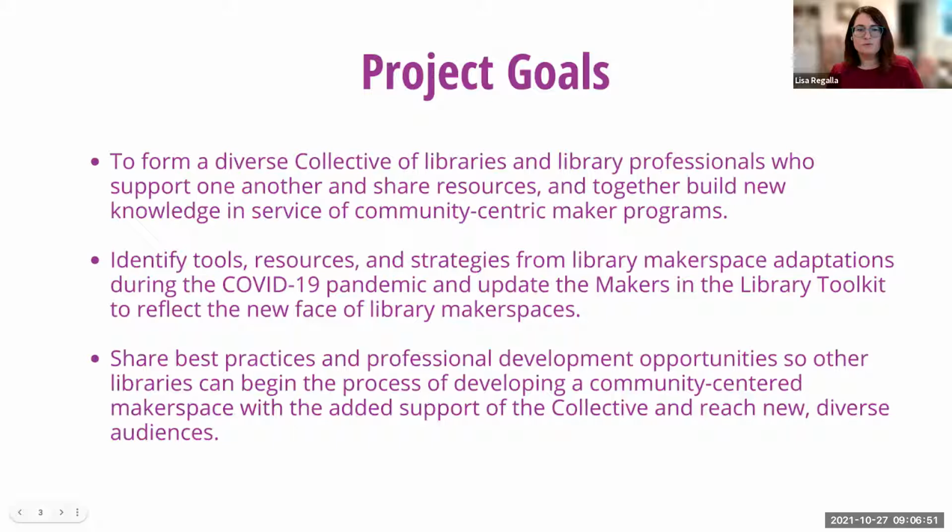We also want to identify tools, resources, and strategies from all of the amazing library makerspaces out there across the country, and how they've adapted to the COVID-19 pandemic. And Pam alluded to this, this is the new face, right? And that's why we called it that, because a lot of things have changed in just the past 2 years. We want to learn from libraries about what's worked, what strategies you've shifted to during the pandemic, and which of those might actually become part of your regular services moving forward. And then we're going to update our toolkit to reflect those changes.